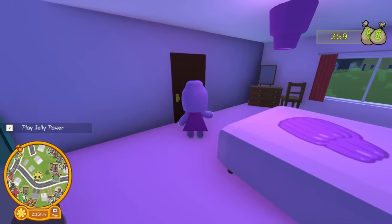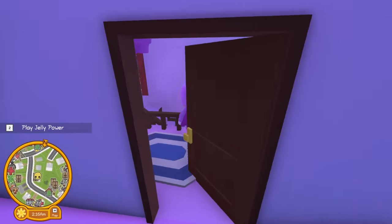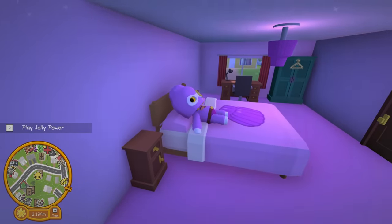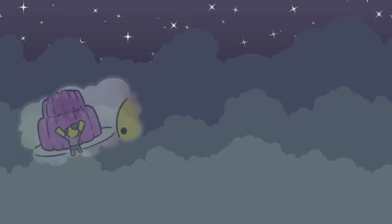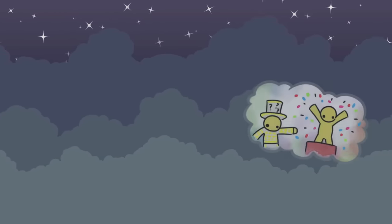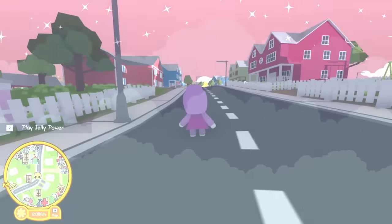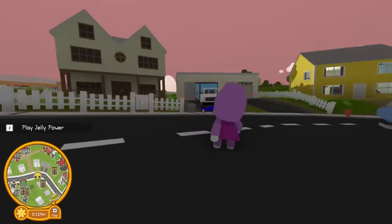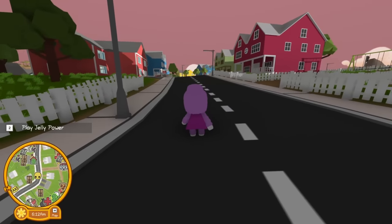Okay. Play jelly power. If I press 2, I can play jelly power. Let's go outside. Actually, let's sleep. Let's make it daylight, nice and bright outside. Let's go to sleep. And we wake up in the morning and we're gonna have some jelly power. What? It's a nice crispy afternoon. No, wait, it's the morning. It's 6 o'clock a.m. in the morning here. Let's use it. Jelly power play.